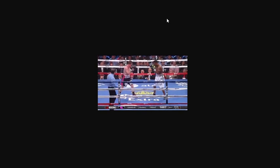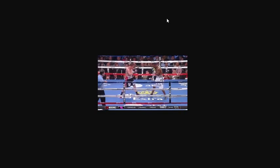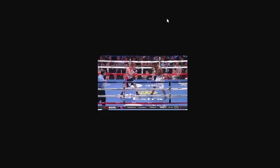All about angles in boxing. It's all about timing in boxing. It's all about dictating. When you dictate, the other guy has to react. And Canelo dictated so that Austin Trout actually reacted by throwing a jab. Okay? Boxing is very complex, but it's kind of simple at the same time, right?